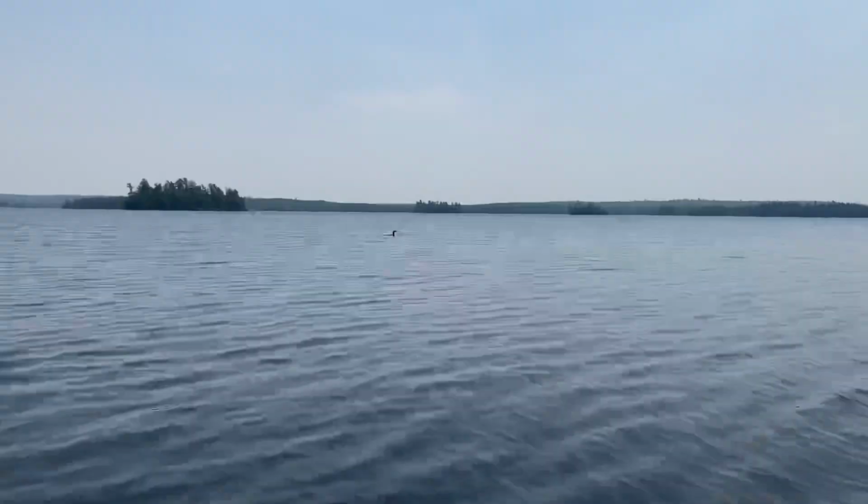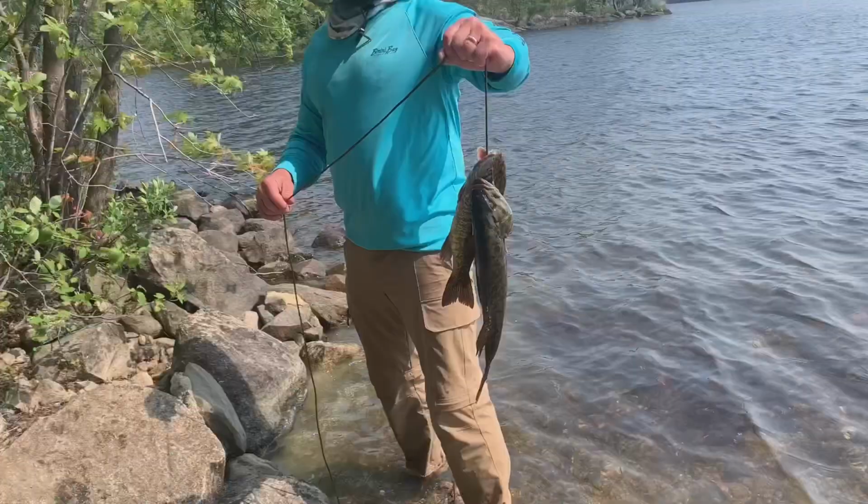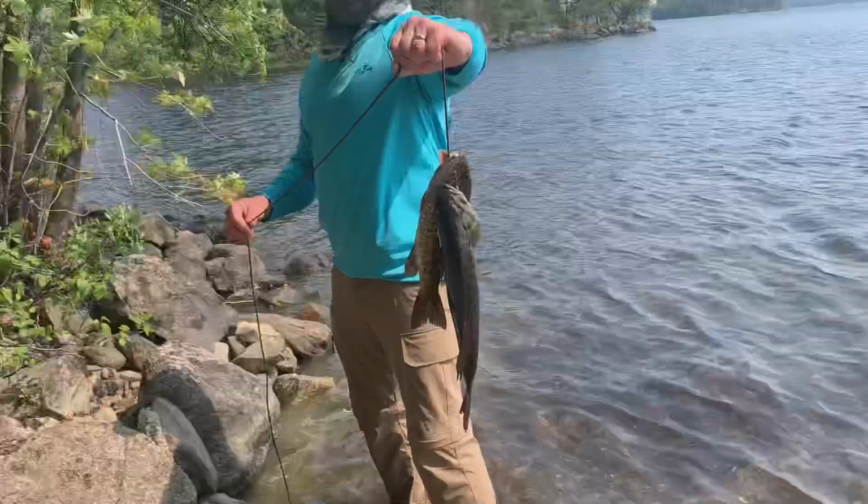Nice. All right, and we got Mr. Loon right here. He's our little camp friend. He just kind of hangs out, dives down, gets some minnows, comes back up. All right, we got some lunch right here on the stringer. Ready to eat them. We're gonna cook them up.